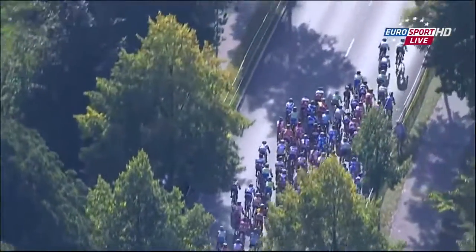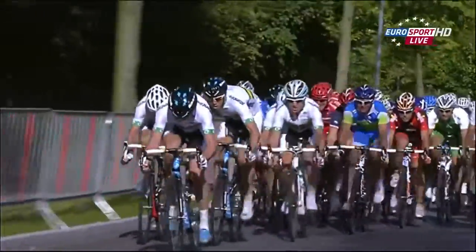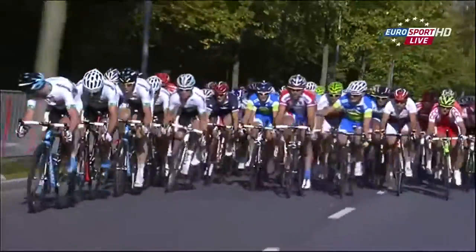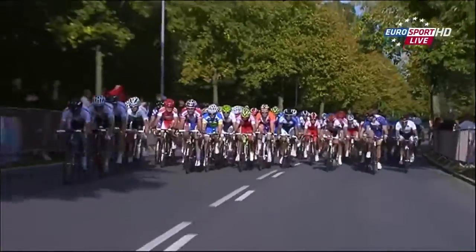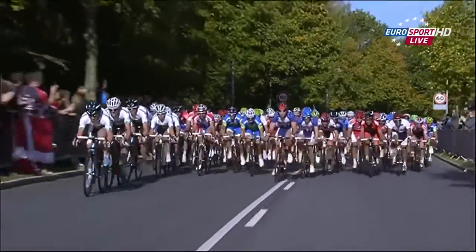Coming into the very final stages of this magnificent road race here. Now there's nerves everywhere, people looking all over the place. Is anyone going to spring a surprise? Is Tyler Farrar being brought to the front?